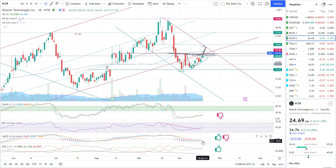Then MACD here. MACD is crossing here. Okay, but we are in a bearish channel here. So maybe I should wait until we get out of this bearish channel and come back into this bullish channel. Okay, I'm going to do that.